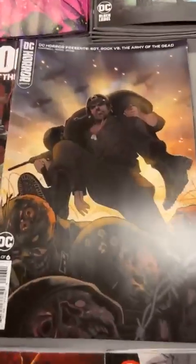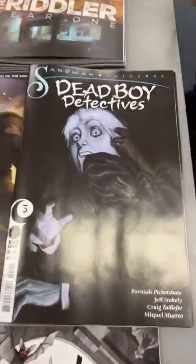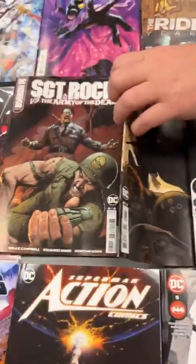We've got the B variant for that there. Not nearly as exciting. No. It's heroic, but it's not nearly as awesome as that. That is the cool one. Bruce Campbell really sort of knocked it out of the park with that.